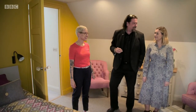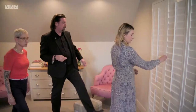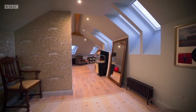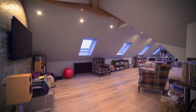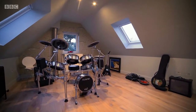We've worn you down. I'm more intrigued by this storage over here. How do we open it? Well, these are shutters that you... Wow. A secret room. This is like one of those dreams you have where you find a hidden door and you realise your house was twice the size. Oh, look. This is my heaven attic.